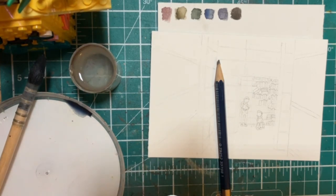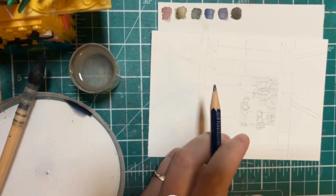Dan says, should have waited for them to pick their nose and then clip it. No, Dan, that's mean. I could never. Do you know? Listen, okay.